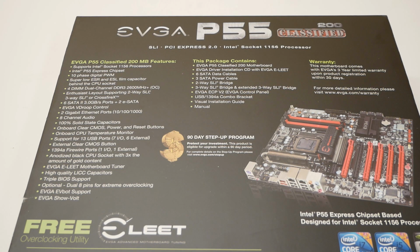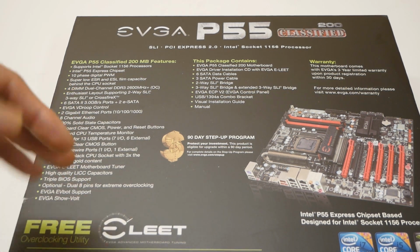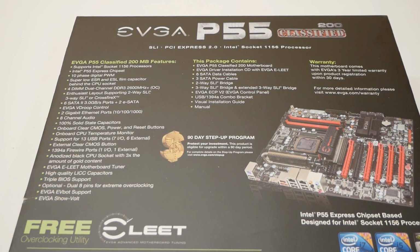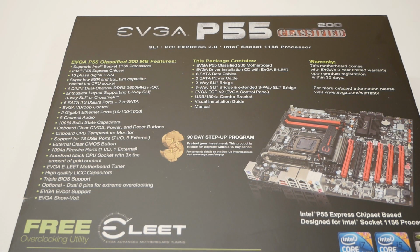There's actually a very usable E-Leet software already for this board, and you can do a lot of manual overclocking that way. So I'm pretty sure I will not be using the EVBOT with this board, but it does actually work. And then there should be the small OC panel included in the box, what you can use for minor increments and power and reset button, whatever.